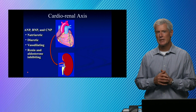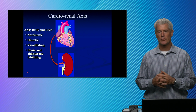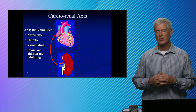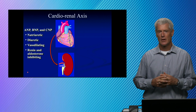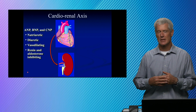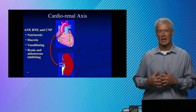So natriuresis, Na is sodium. Natriuresis means excretion of sodium. And so essentially the take-home message is that natriuretic peptides are stretch markers. They are volume overload signals. So when the heart gets stretched, the muscle fibers don't overlap very well and they don't pump efficiently. The heart senses that and releases natriuretic peptides.